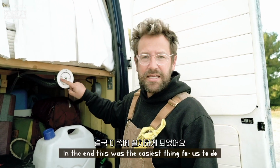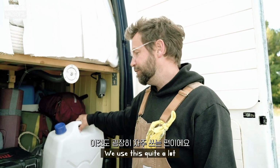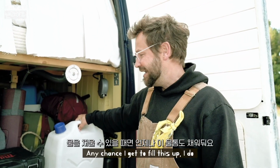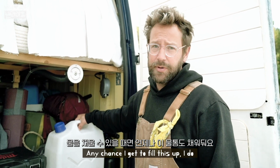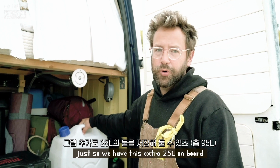In the end, this was the easiest thing for us to do for our water tank. This is our backup water tank. I think it's 25 liters. We use this quite a lot. Any chance I get to fill this up, I do, just so we have this extra 25 liters on board.